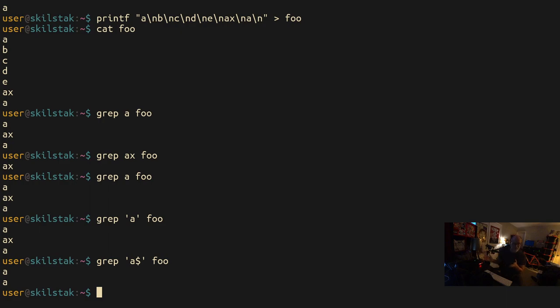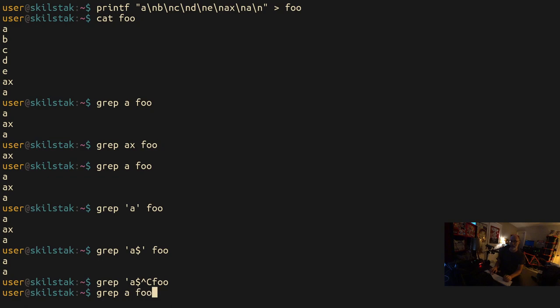We are now at 11:50. So I'm going to take a break and we're going to come back and we're going to talk about regular expressions, but I want to show you one more thing that you can play with during the break. So the other one is I want to find anything that begins with A, right? So let's actually add something more to our file. We have X and we have A.